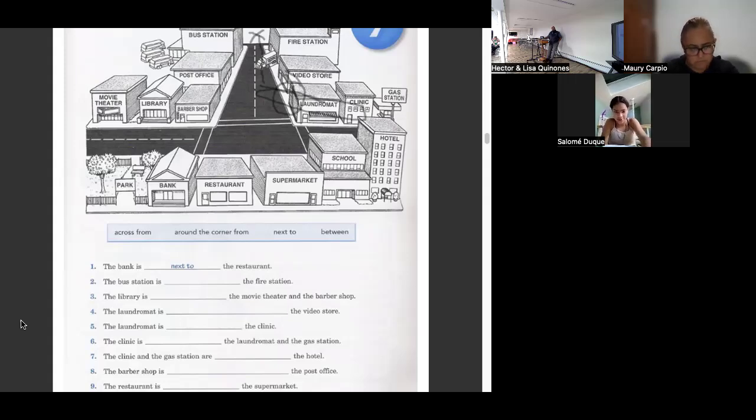Okay, seven. Salome, go ahead. The cleaning and the gas station are across from the hotel. Okay. The clinic and the gas station are across from the hotel. Number eight. Go ahead. The barber shop is next to the, around the corner, the post office. If the barber shop is around the corner from the post office.